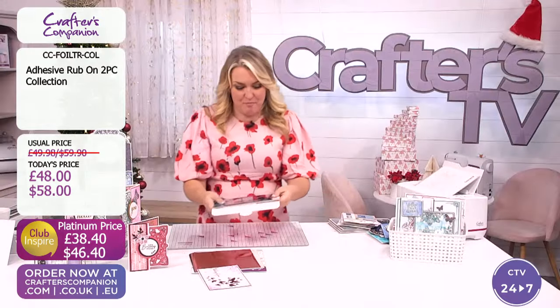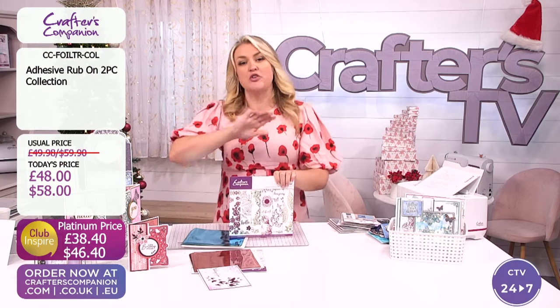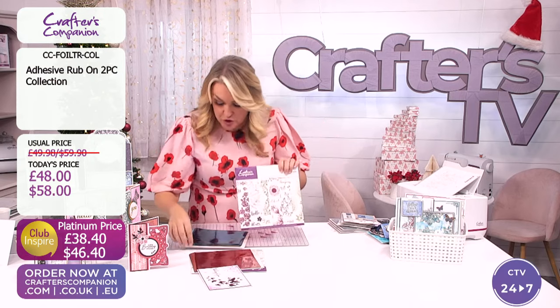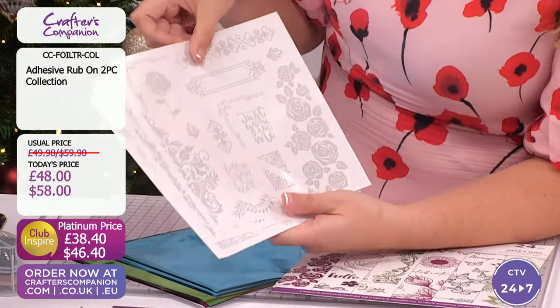I'll show you. So for example, two packs. In the Make-A-Wish pack, it's a 24 pack because you get 12 sheets of foil and 12 sheets of rub-ons. So six different designs, two of each, and then the 12 sheets of foil. When you open the pack, these are the designs. So this is how it's going to come. What Craig showed you were the designs when they're done there.